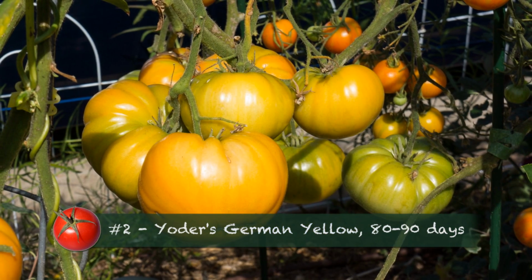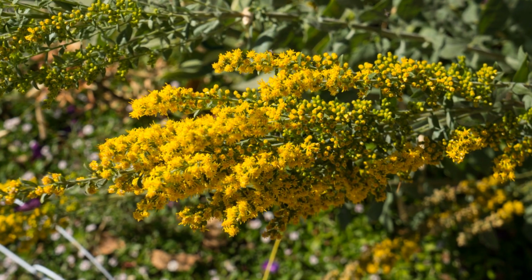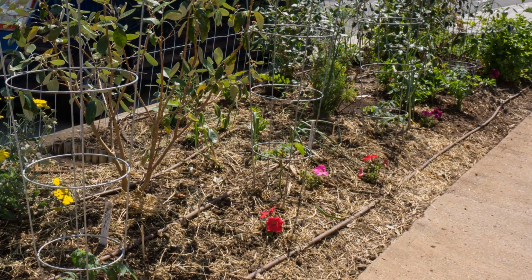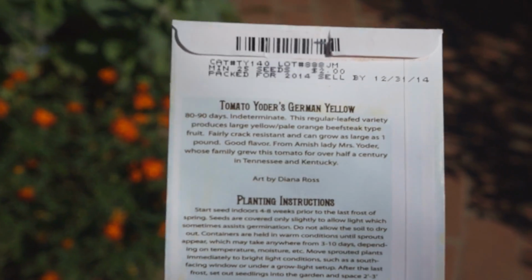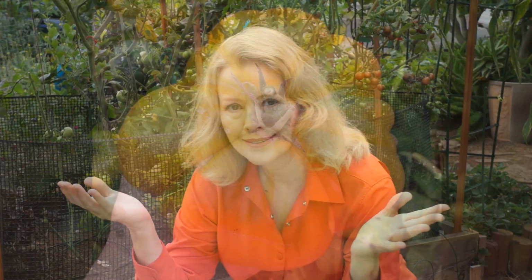With the Yoder's German yellow finally ripening and the native goldenrod in bloom, the garden was golden Labor Day weekend. Planted out on May 5th, it had taken all summer. Read the dates on the back of your seed packages, because if you're in a short season environment like we are with all the June gloom, you really don't want like a 90-day tomato.